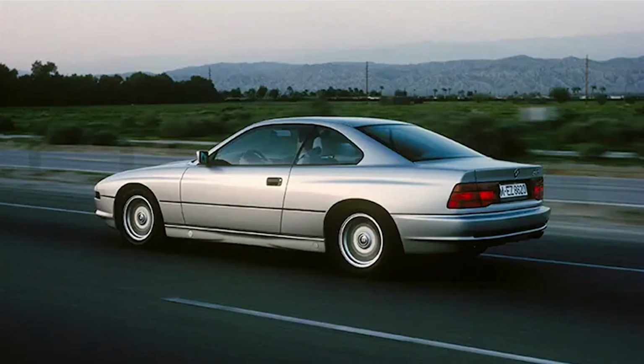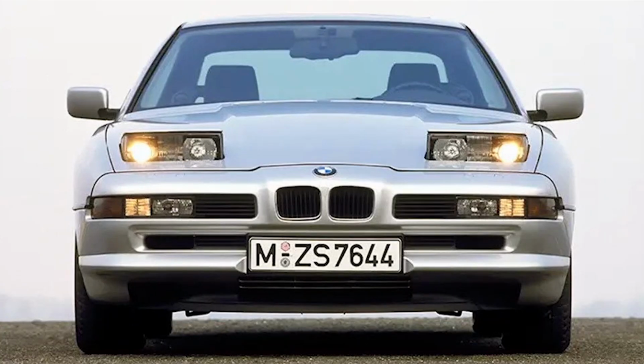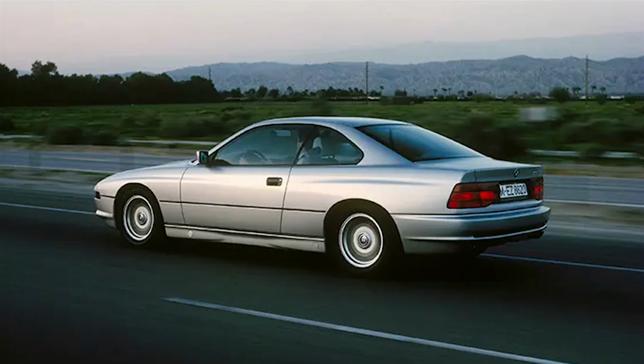Not the new 850, the original 850 from the 80s. Pop-up headlights. So this was the first car I ever really wanted. And if I had the money, I would track one of these down. So this was the 850. There was also two other versions, the 840, which had the V8. And this had the V12, 5-litre V12. And then there was later the 850 CSi, which was 5.6-litre V12.